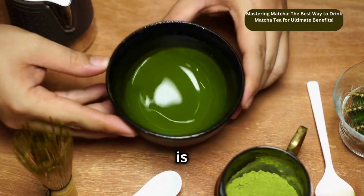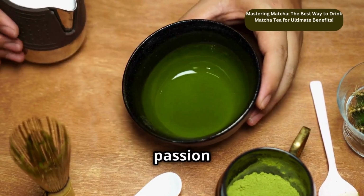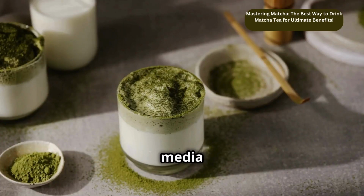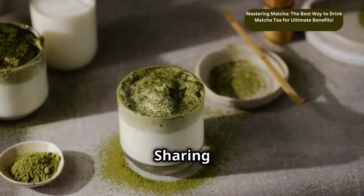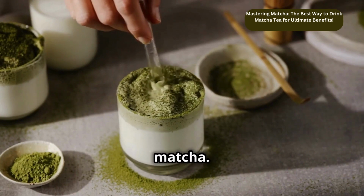The world of matcha is a vibrant and welcoming community, filled with enthusiasts eager to share their passion for this extraordinary tea. From online forums and social media groups to local tea ceremonies and workshops, there are countless ways to connect with fellow matcha lovers. Sharing your experiences, recipes, and knowledge can enhance your own enjoyment and introduce others to the wonders of matcha.